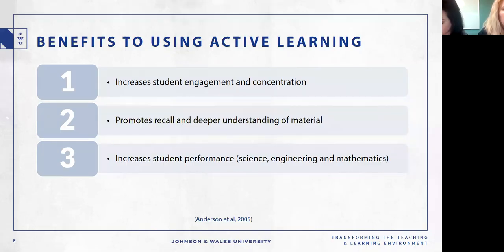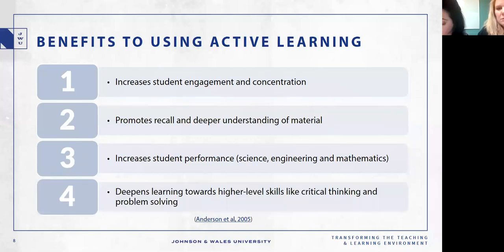If students are concentrating longer, they're developing a deeper understanding of the content. This would mean student performance would increase in courses that use active learning versus a traditional lecture style course all the way through. The final, or fourth, benefit of active learning that we wanted to identify today is that it deepens learning towards higher level skills like critical thinking and problem solving, and a positive attitude towards learning in comparison to more traditional lecture delivery, helping to, again, increase that concentration, engagement, and therefore content knowledge.